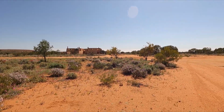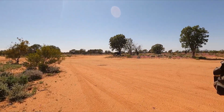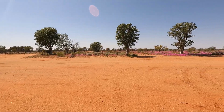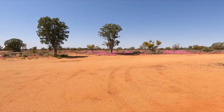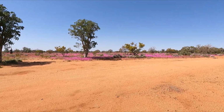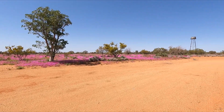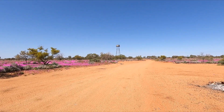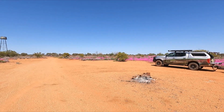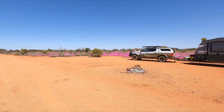And this is a campsite here that you can camp at overnight. Look at that. Fire pit. You should see a couple of caravanners around. Look at that. That's amazing. Wildflowers do bring out the best, don't they?